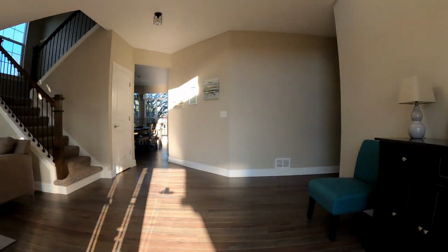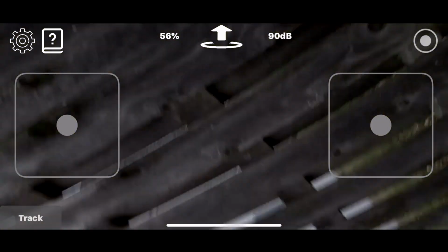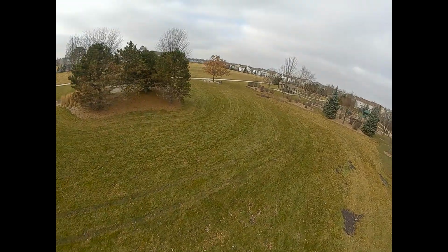Gonna fly through the house, gonna turn this corner and get sucked into the wall, stuck. Oh, and it falls. Yep. Now the tower doesn't have obstacle avoidance. You gotta keep that in mind when you're flying one of those.